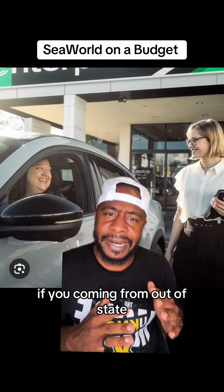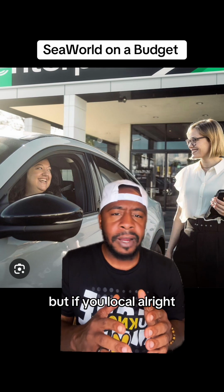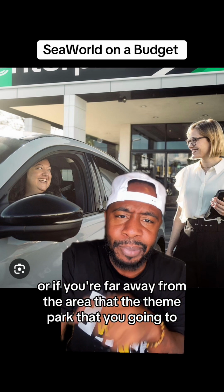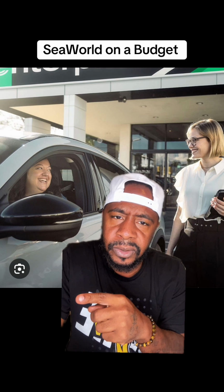Now, before we get into this, okay? If you're coming from out of state, you're definitely gonna need to rent a car. But if you local, all right, you might not need to. Or if you're far away from the area that the theme park that you're going to, and you do need to rent a vehicle, pay attention.